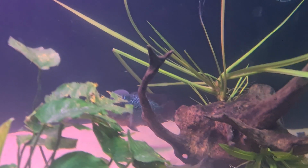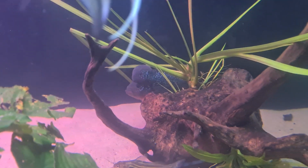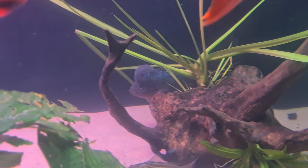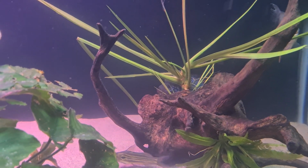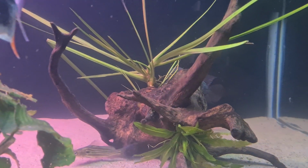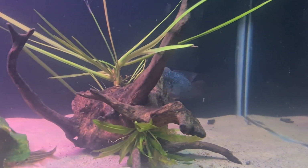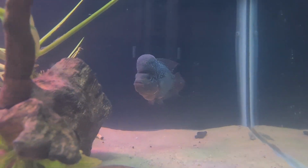And Megamind the flower horn. There he is behind there. My son called him Megamind on account of his, it's actually known as a cock on his head, but most people, I mean, my son, he likes to think of it as a big brain. He's a really gentle flower horn.